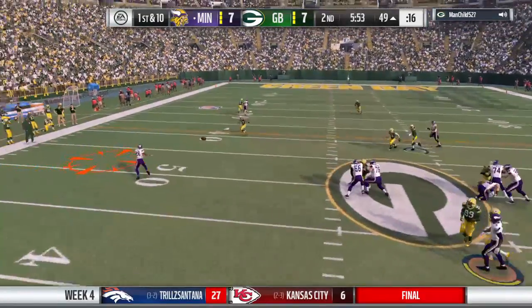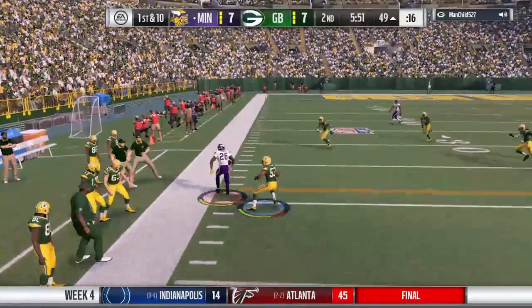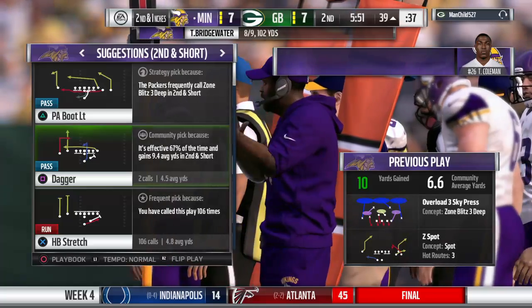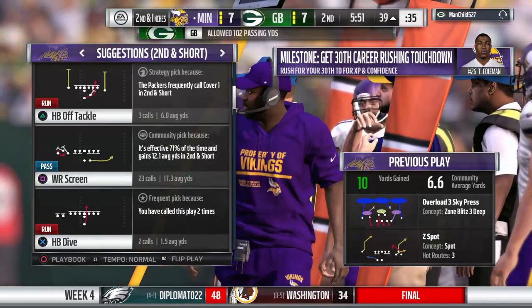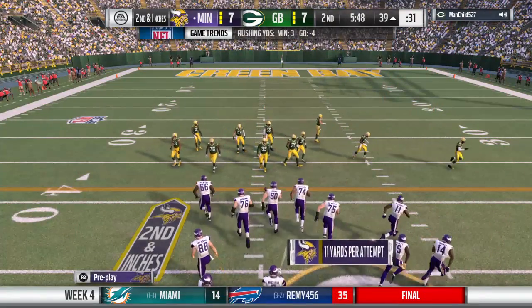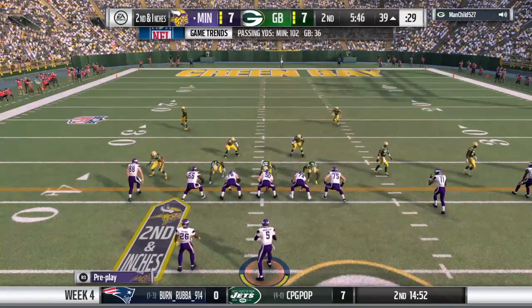Bridgewater on first down. Looking for his running back, and he's got it. And he'll go out of bounds after taking it a little further down inside the 40. Everyone's got to be able to catch the football. Doesn't matter what position you play, but if you're on offense, be aware a ball may come your way.